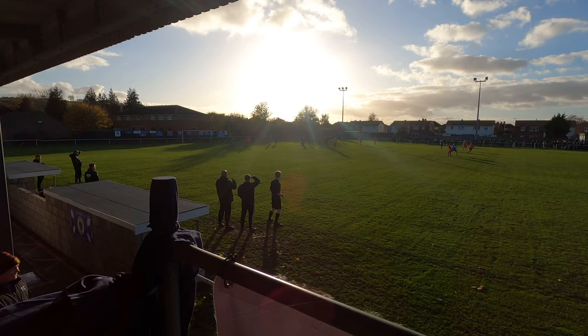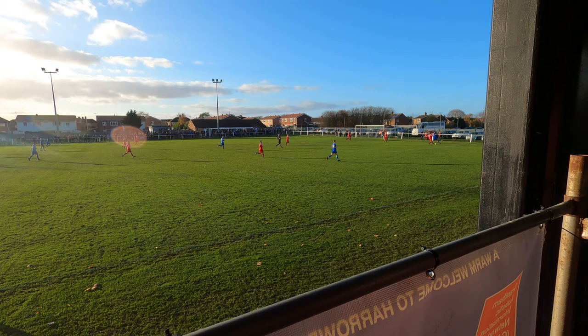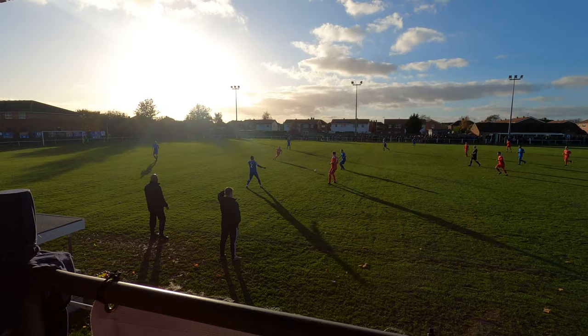Billy there with a great tackle and finds the number 10 here. Everything on side. The number 10 could be through there. Number 10 skills around the defender. He's kept it on, but it's now with Bridgnorth. Can the number 7 try and tackle him? He can't, but it's going to go back to the number 2 for Harrowby.